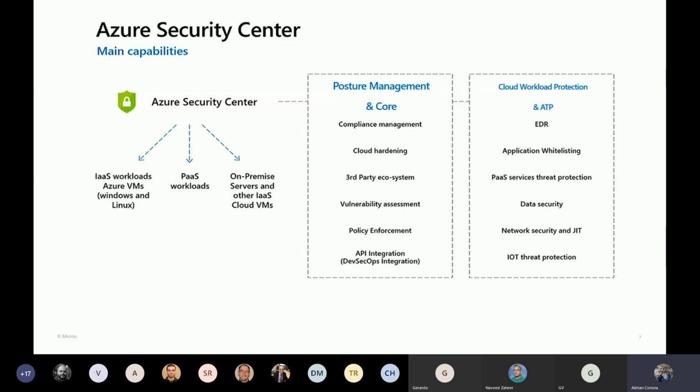What is our stand with Azure Security Center? It's a tool that allows you to validate basically two things: cloud security posture management, and also cloud workload protection. What does that mean? We have a solution.